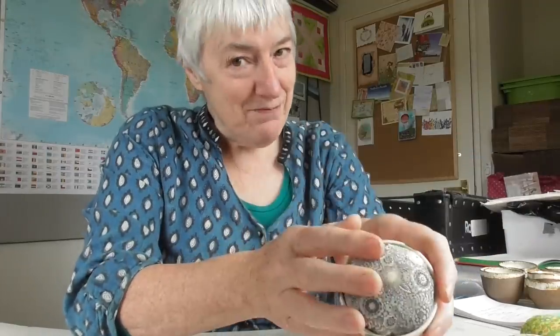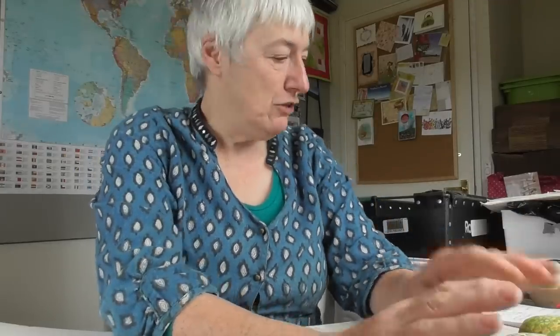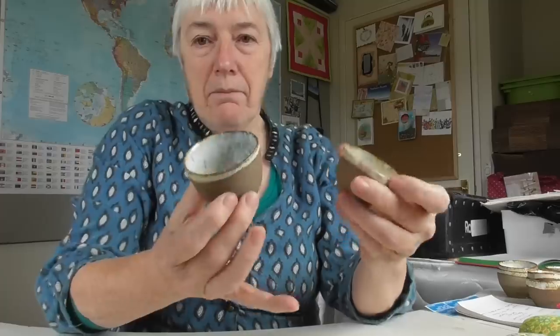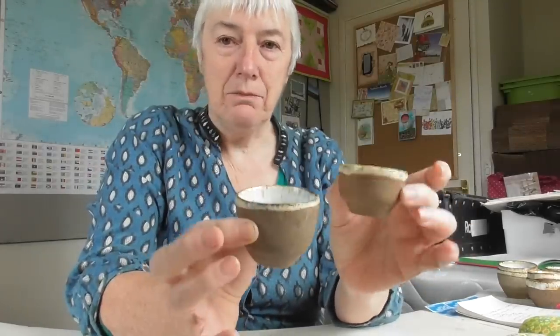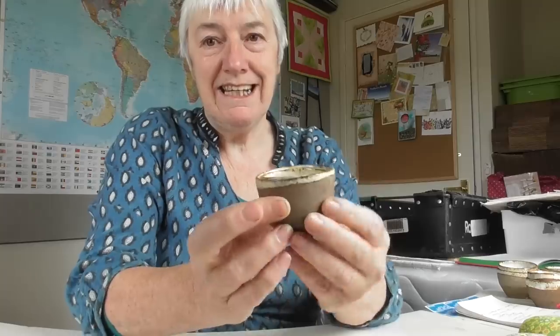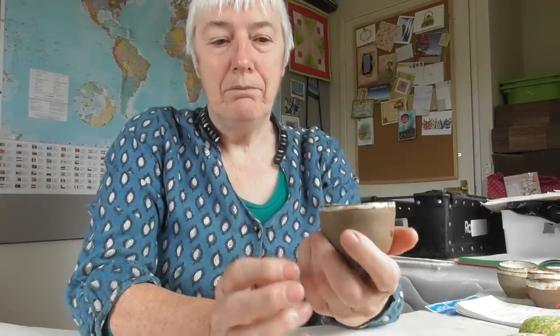So fortunately, the pincushion pots were ready to collect yesterday. Okay then, so the pottery listings in the shop are some pincushions, and then next there are these little pairs of bowls. I make them one smaller than the other, so they'll fit inside each other, like a little pair of bowls.